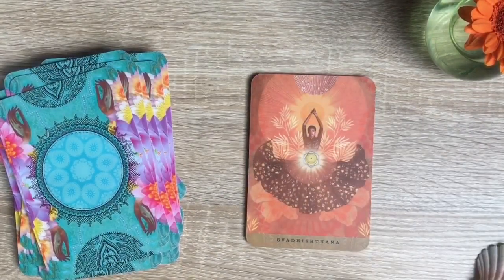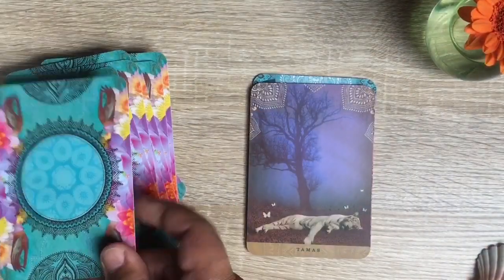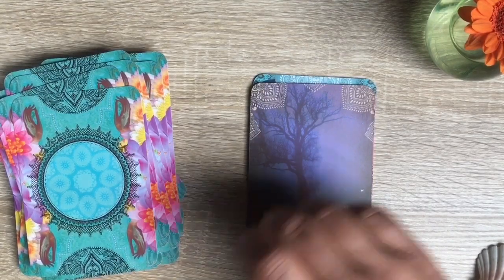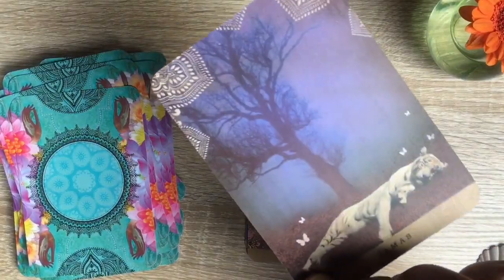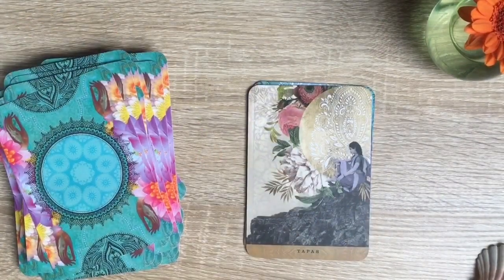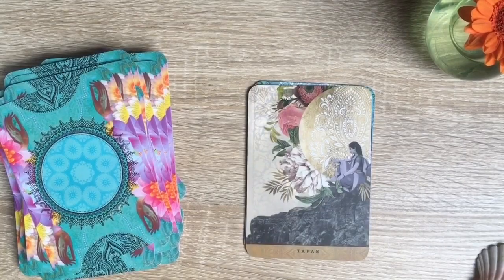Svadhisthana or Svadhisthana, the sacral or navel chakra. Tamas, not sure. A sleeping white tiger with butterflies in a foggy landscape. Laziness maybe? Or relaxation. Tantra. Tapas. Delicious, but I'm sure it's not the Spanish dish.